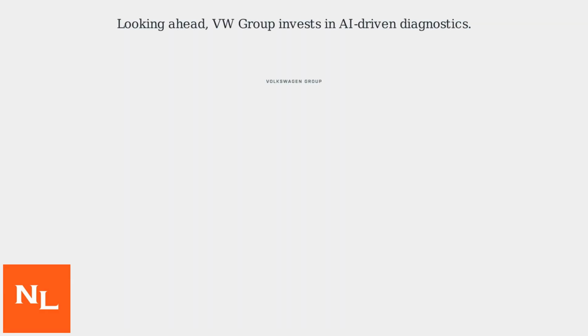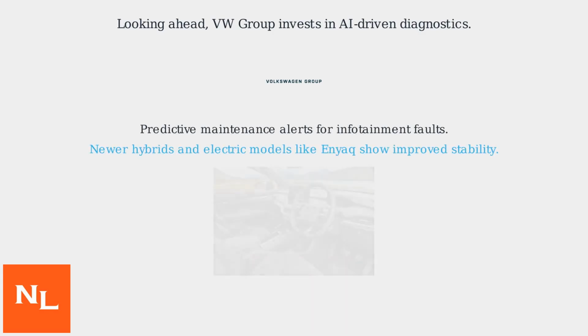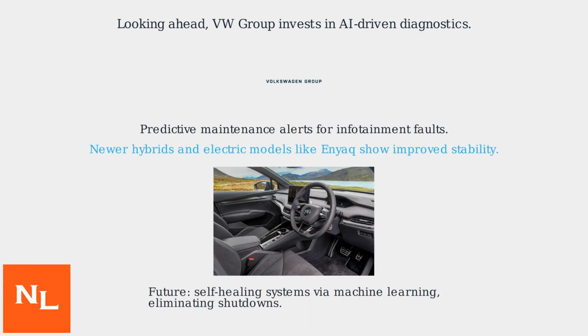Looking ahead, VW Group is investing in AI-driven diagnostics for predictive maintenance. Newer hybrid and electric Skoda models, like the Enyaq, have shown improved stability due to optimized power distribution. Future trends point towards self-healing infotainment systems via machine learning, potentially eliminating random shutdowns in the coming years.